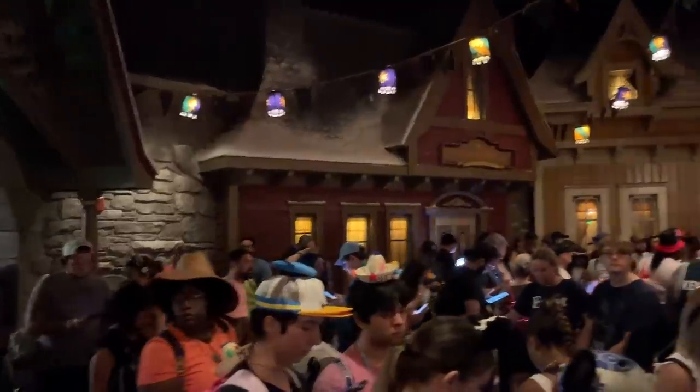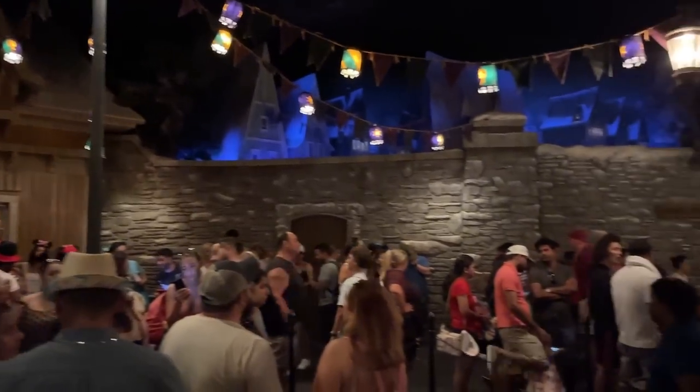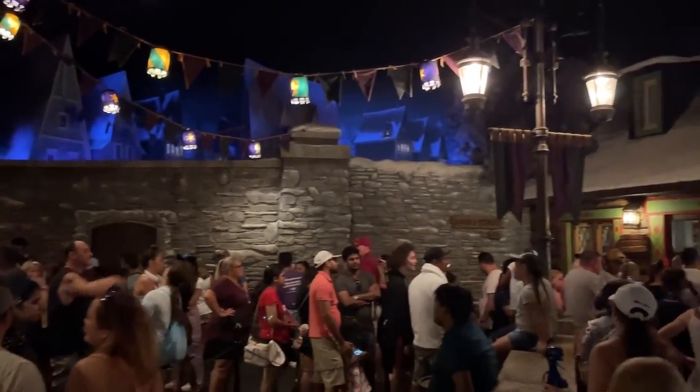This is definitely a tricky one as far as the queue goes, because from the outside, it doesn't look like it's going to be 110 minutes. But when you get in here and see how many people are packed inside, it definitely will be.